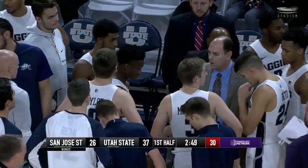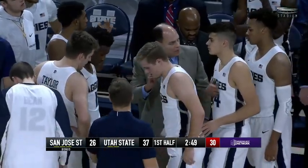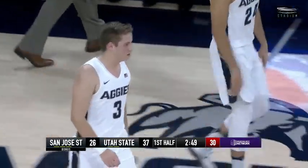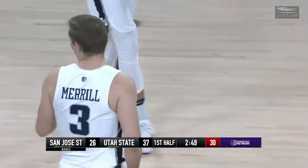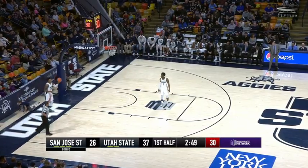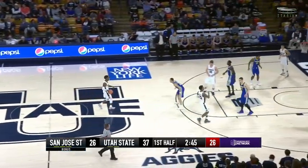6-0 run here by San Jose State, who currently trail by 11. Aggies have led by as many as 19 in this game. But Utah State, you talk about ending the half with momentum. Right now, San Jose State's trying to get some of that momentum back going into the break. Unfortunately, with our appeal for a replay earlier, that brings us down to only 2 timeouts left in the game. So the Aggies need to settle down here. It all starts defensively, but let's get a basket and a good stop. Kobe McEwen crossing the timeline.